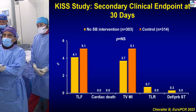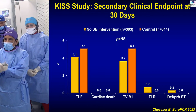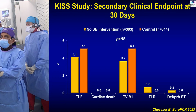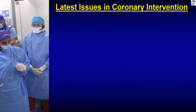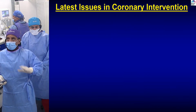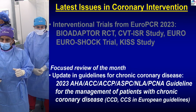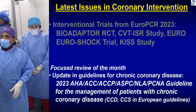And overall outcome, no difference, and most important was myocardial infarction. It was 3.7 in the no side branch and control group 5.1, numerically higher. No difference in stent thrombosis. So basically the trial was negative, and this is the fifth one in this series showing no difference, no need for a routine kissing balloon dilatation unless there is a need for it. That is, there is decreased blood flow, chest pain, or side branch pinch to 90%.